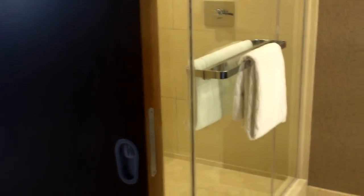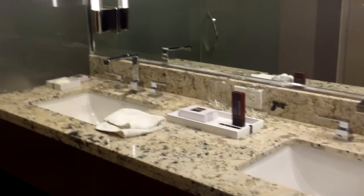Now the bathroom is right here. I'll show you the bathroom as well. It's got a sliding door just for space. It's lovely, you know. Of course it's ARIA. It's perfectly well presented. The amenities are all here, and good quality amenities.